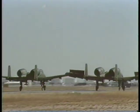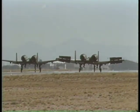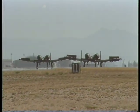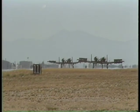There are still horizons for the A-10. The airplane is already being used in the mission of forward air control. These airplanes will be known as OA-10s, and many National Guard units are now flying the airplane as well.